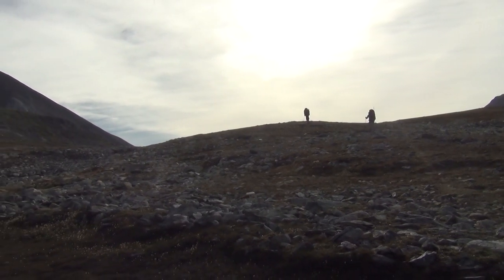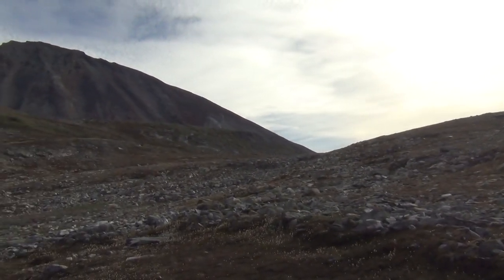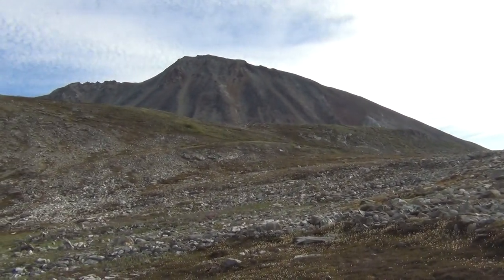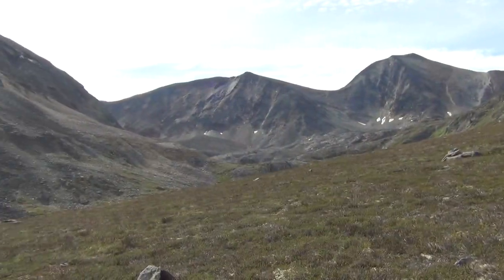Final pass into, I think, about a third or fourth valley we've crossed into. Hopefully we'll lay eyes on something today, the day before the season starts. I'll tell you what, one thing you may not have thought about is how much sun exposure you can have in a place where there are no trees. But it's a good problem to have.